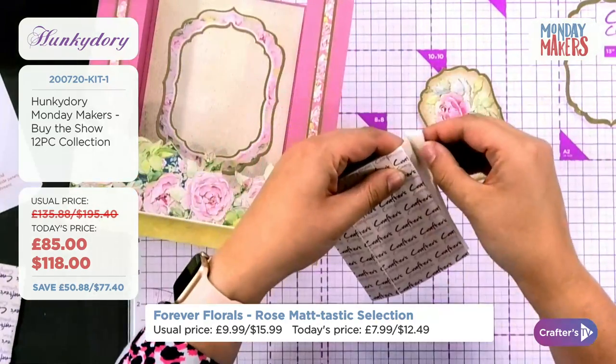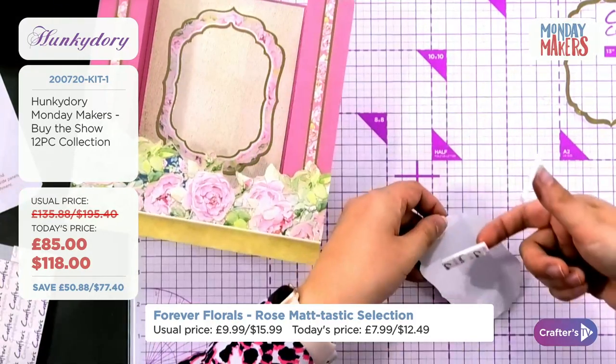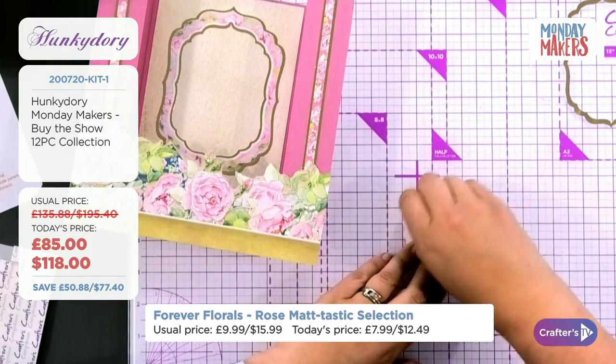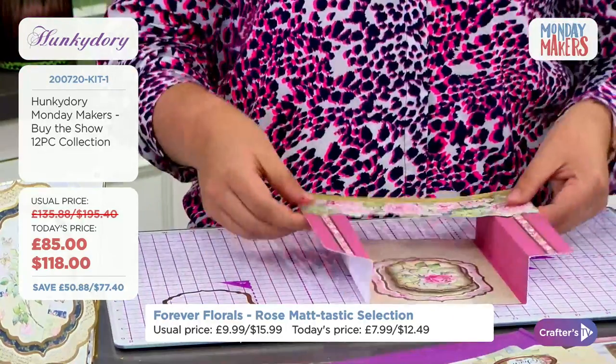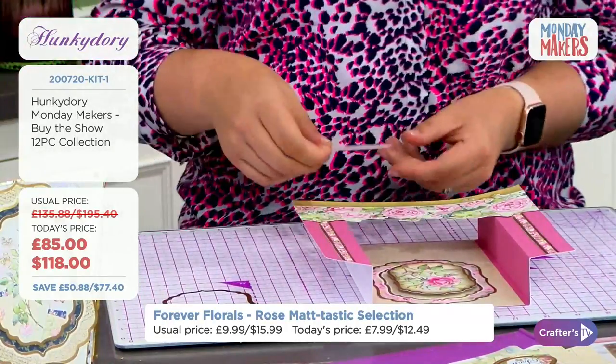And then I'm going to use a couple of those 3D foam pads, Joe, just to raise this up behind so that you get a little bit of depth and dimension in the cards without having to do anything too much to it. Can you see that there? So it's just going to raise up in there. So there's that raised up. And then I've got a couple of little toppers. So I've just popped the little toppers out there as well.